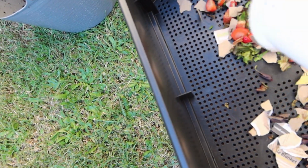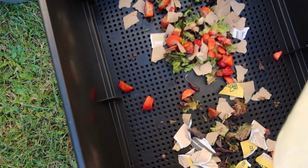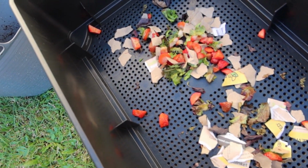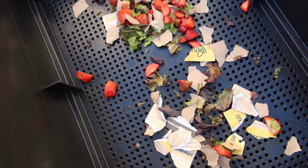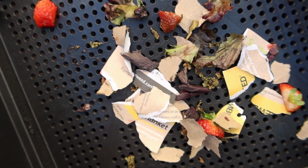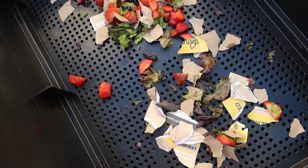I'm just gonna put some of my worm food. That's not very much when you look at it like that. Got some strawberries, some leafy greens, some old leaf matter from some of our plants, and some cardboard from the packaging, so they'll love to eat that. I'm sure I'll have some more scraps after dinner.